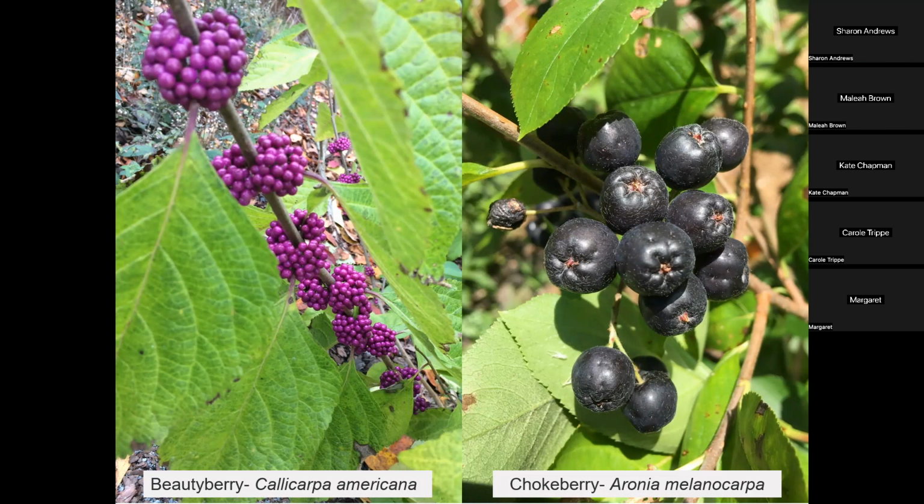And chokeberry on the right, which, I understand, isn't a very attractive name, but this is a very attractive shrub. This is another one that has clusters of white flowers in the spring and summer. And then the berries darken to this really dark purple, and they're quite a larger berry, larger than most.